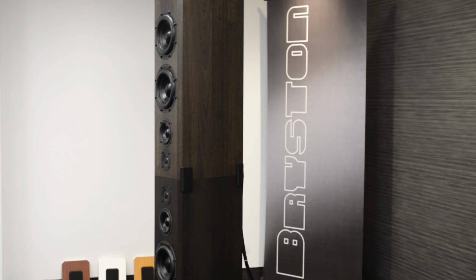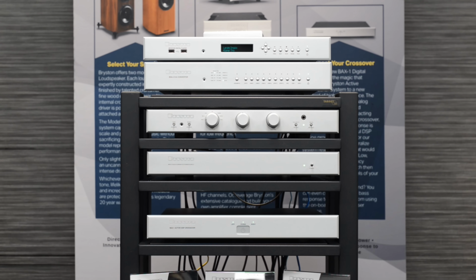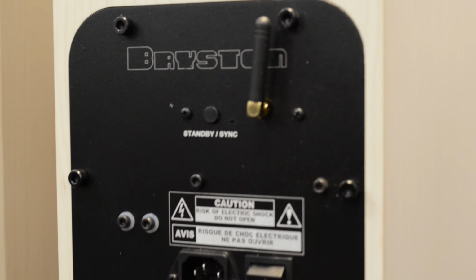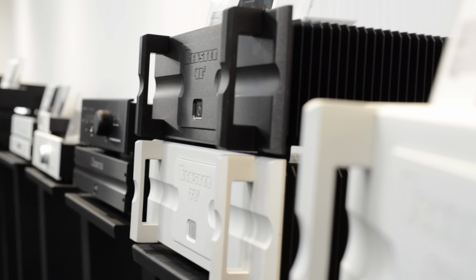Bryston's a manufacturer of a whole broad range of equipment, from amplifiers to power amps, preamps, transformers and turntables, digital players, DACs, DAPs, optical transports. Pretty much everything you can think of, Bryston makes and puts together in their systems, or you can buy them individually. So let's go in and have a look.